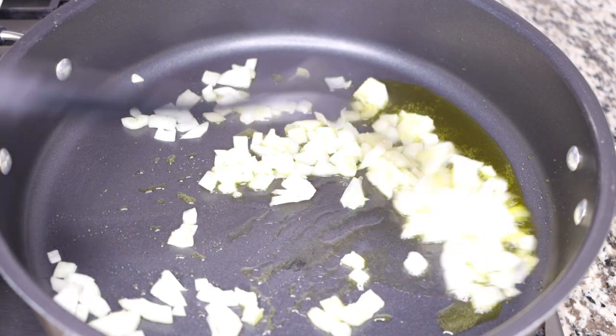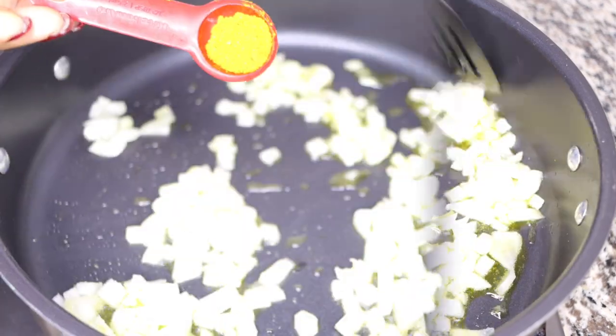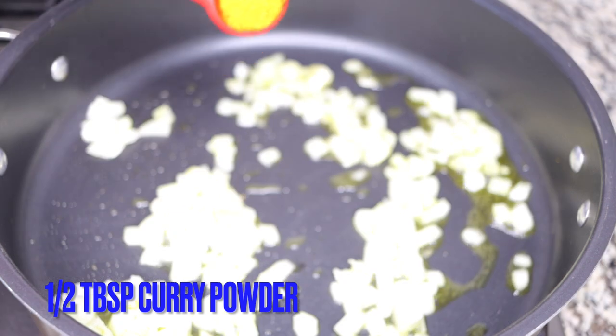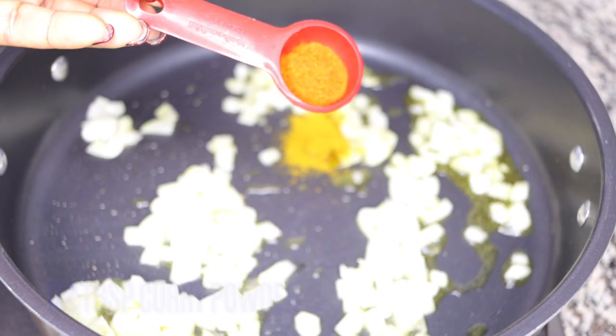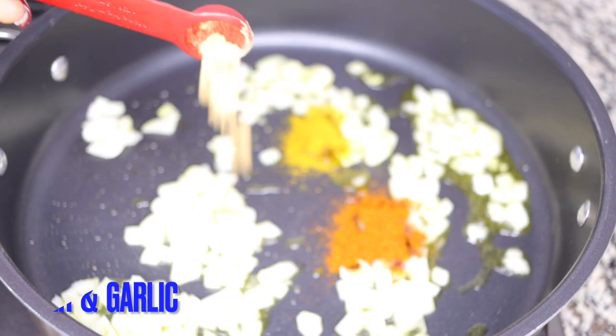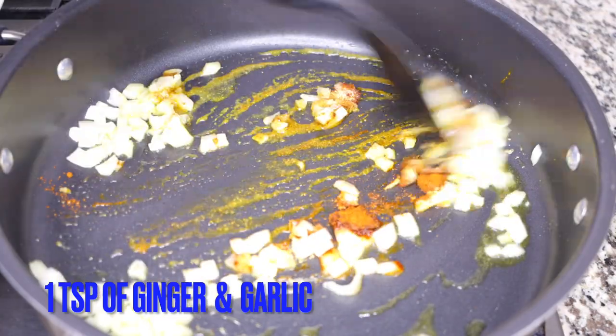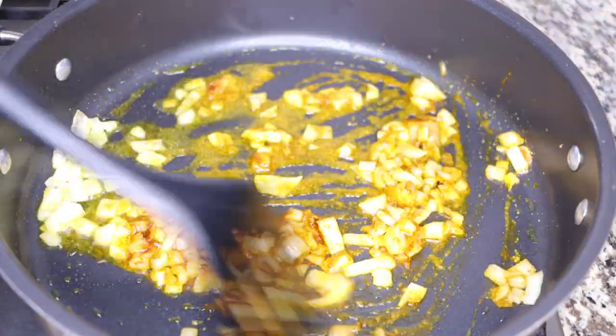I really like cooking a lot with coconut oil, so when I'm cooking with olive oil, I use my onion to fry to take the smell a little bit out. So that is curry powder. Half a tablespoon of curry powder, half a tablespoon of cayenne pepper, a little bit of ginger and garlic. One teaspoon of ginger, one teaspoon of garlic.